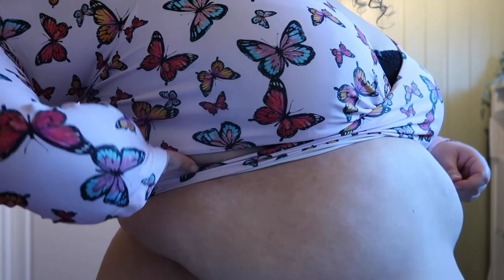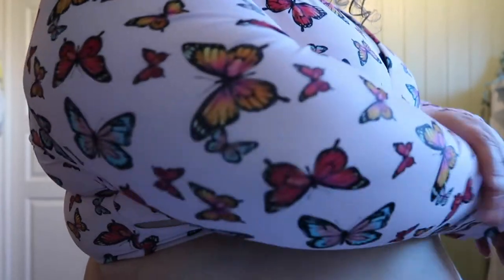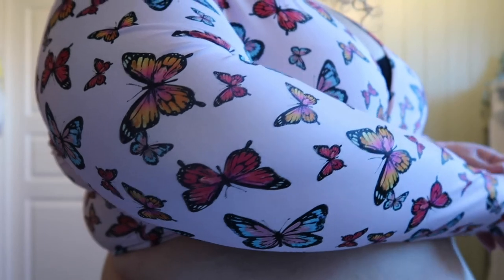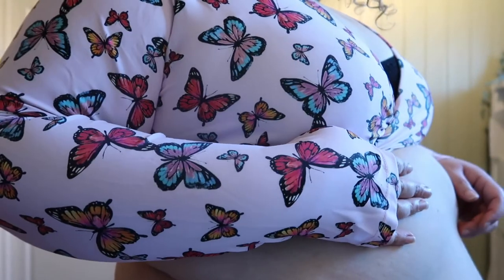So I bought a bikini. This is super cute, but it's kind of weird, like the holes. But I like it. It's super comfortable. It feels like a bikini. It wears like a bikini. And you have these cute butterflies on it. They're just a little bit cheeky, so the bottoms will not be shown from the back.